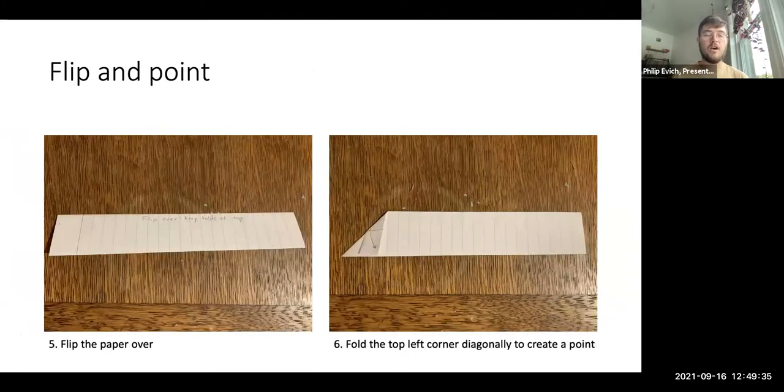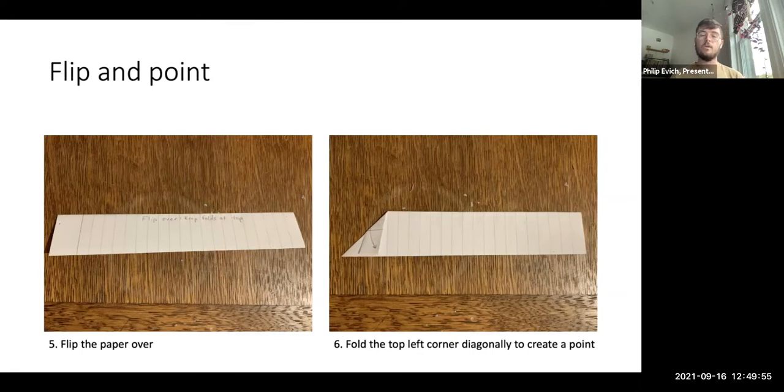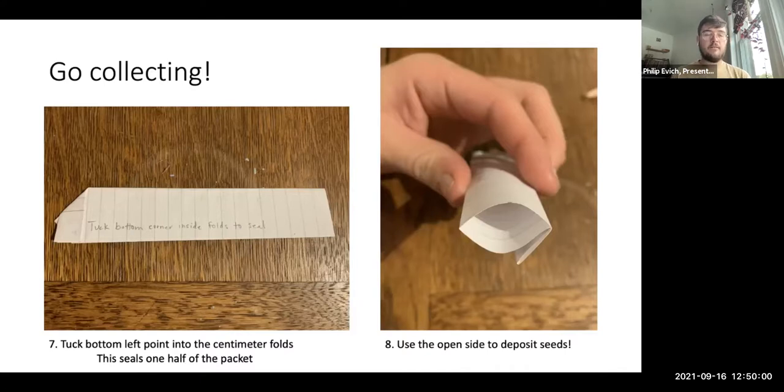Step 5, flip your folds completely over. So you're working with a flat piece of paper at this point, and you're going to fold that left corner diagonally down to make a point. You'll see your 2 folds revealed after folding. And step number 7, that point that was exposed after that last step, you then tuck into the creases of the folds there.